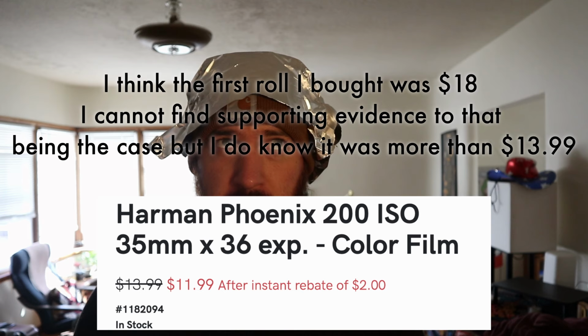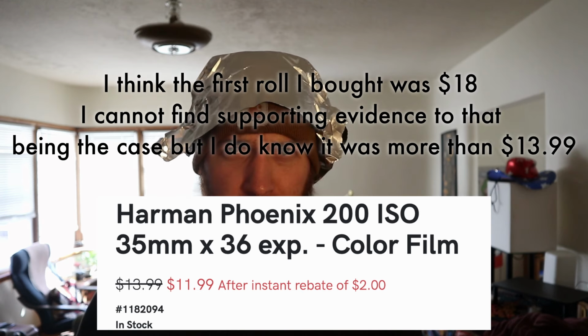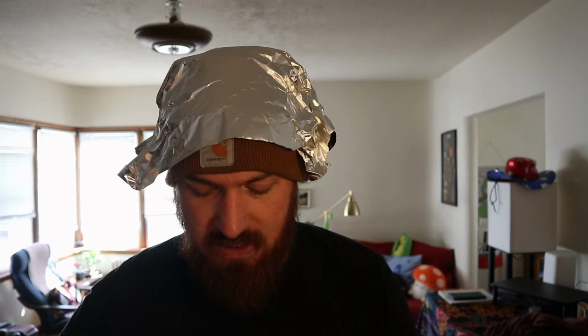The reason I got this extra roll of it was because the price had been reduced by pretty much half, because I think when I first got it, it was in that $18 range, I believe, and this was like $11.99, so quite the decline there. But I thought I'll give it another shake and see what's up.